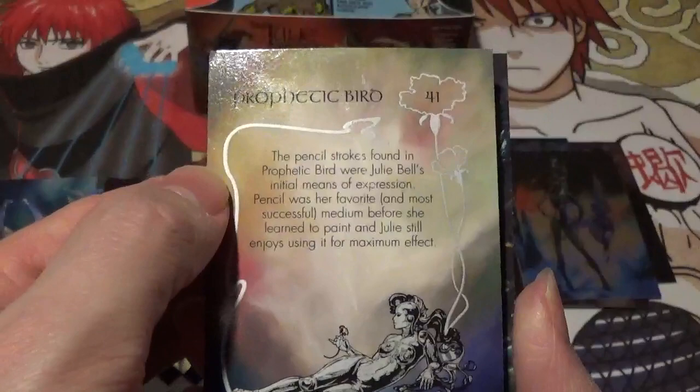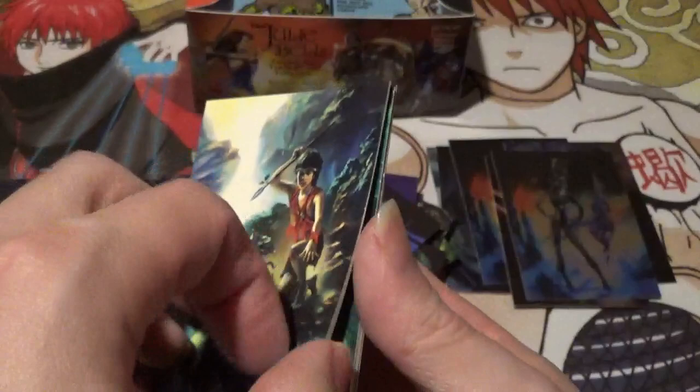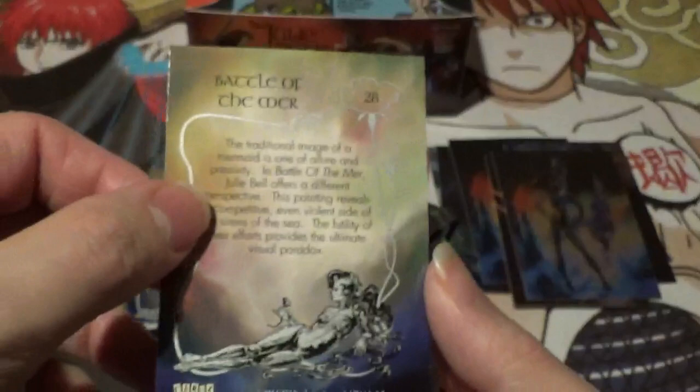That's the prophetic. That's the prophet bird. I'm going to call it the prophet bird. Very nice. The lad trying to slay the sea monster, or become the sea monster's lunch. Looks like there's a battle between the mermaids there. Battle of the Mer? Okay, mermaids, I guess. Okay, I guess that makes sense.